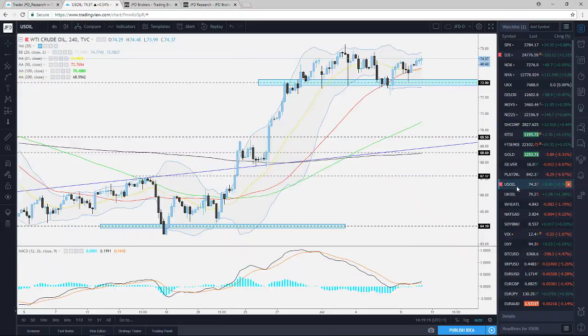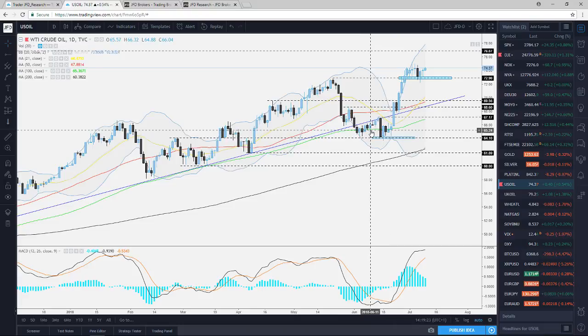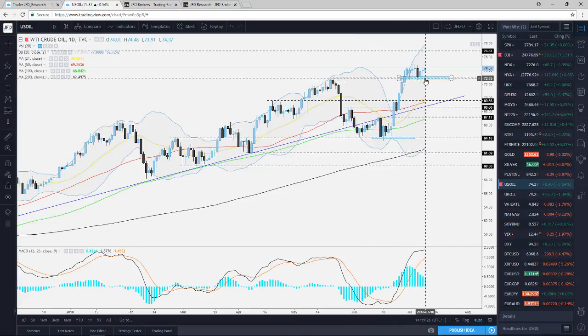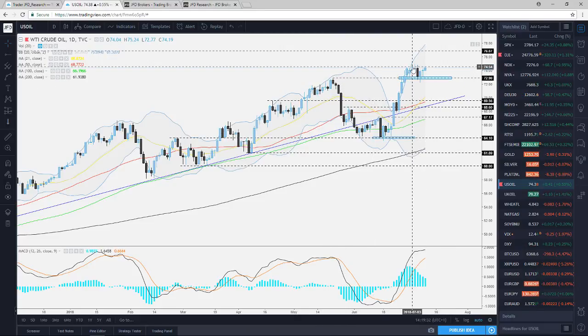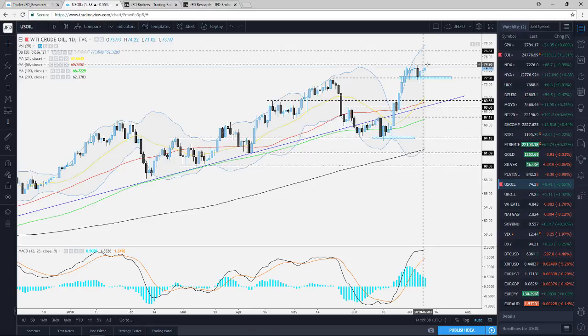Looking at oil now, WTI, and certainly let's put a daily chart first quickly, and we can see this nice area here at around 72.90 acted as a nice bouncing ground for this commodity to push higher again. So it acted as a very good area of support, and certainly now we are not far from the recent highs that we had here last week. So keep an eye on that one.